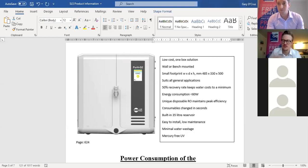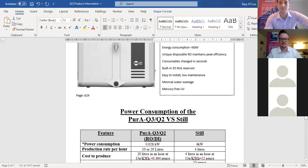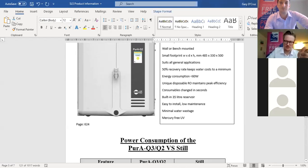It's basically a one-box solution. You just put it on the side, plumb it in, and it's ready to go. It runs the water through various different filters, and it automatically fills up. So when you leave at night and you've used 10 litres, 20 litres, you come back in the morning and it's topped up again. So there's no more forgetting to turn off the water still, which I've done 3 times as a technician. So this would have been great for me.